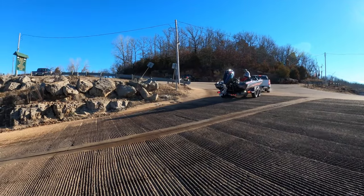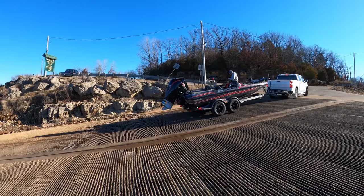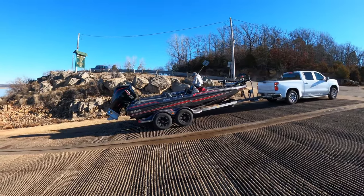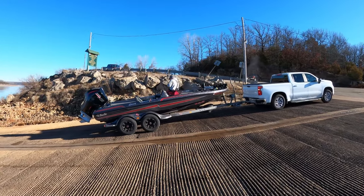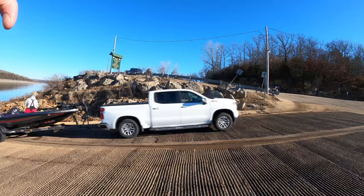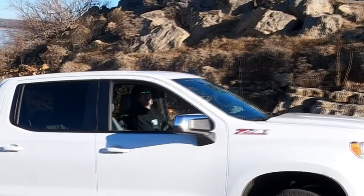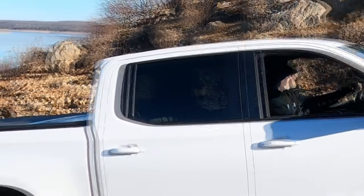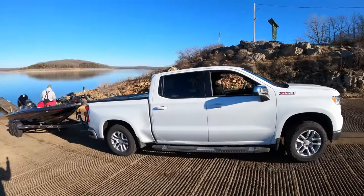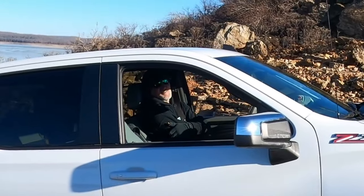Go faster, daddy. He's going slow. Look at that. He's going slow. He must have heard me. Boo! I was just talking about how fast you back up, and there you go. You knew what I was talking about. That Dale guy. JB's scared. Normally it's like 20 miles an hour down the boat ramp. No hands.